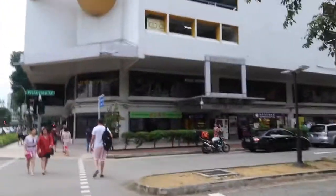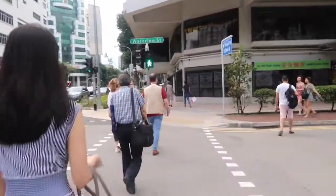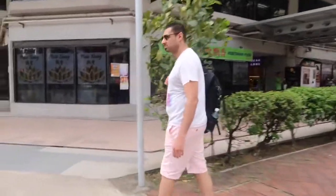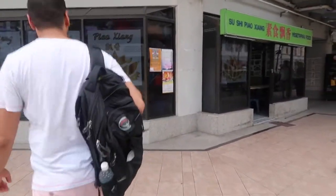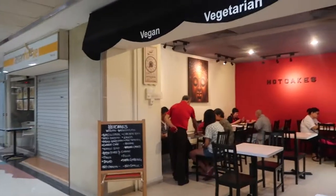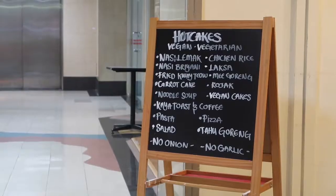We're going to the Fortune Center in Bugis, and the Fortune Center is right next to a Buddhist temple, and it's one of the only few shopping places or malls in Singapore where most of the restaurants are vegetarian and vegan. Nice. You can try some local vegetarian and veganized versions of local food. Oh, okay, yeah. I'm really excited to try nasi lemak. I really wanted to try it in Malaysia. It's their traditional dish here, but traditionally it's made with chicken and anchovies.